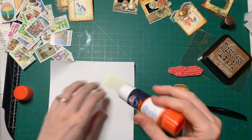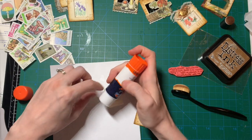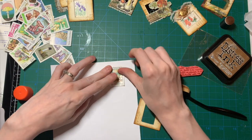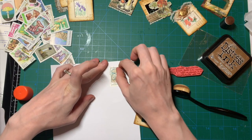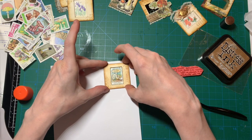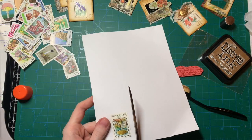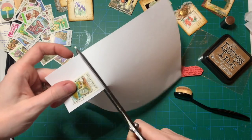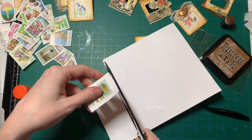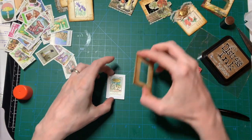I shall do this. All sticky. Okay. I don't know why I like mushrooms so much. They're just pretty, I guess. Okay, so now I can just cut this out. Oops. Okie dokie.